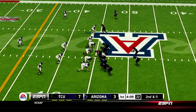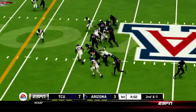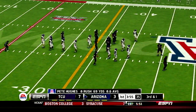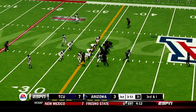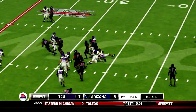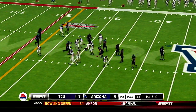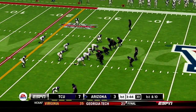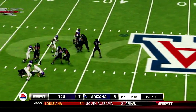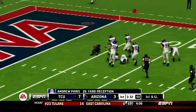From the 45-yard line, it's 2nd down. He makes his way out to about the 35. One to the right. He fights forward to about the 33. Complete. He's at the 20. What a play, and that'll set up a 1st and goal.